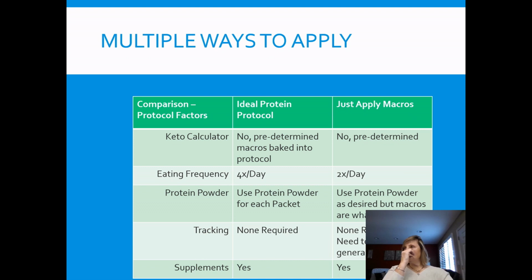That typically ranges from about 40 grams of protein in meal 1 and about 60 grams of protein in meal 2.